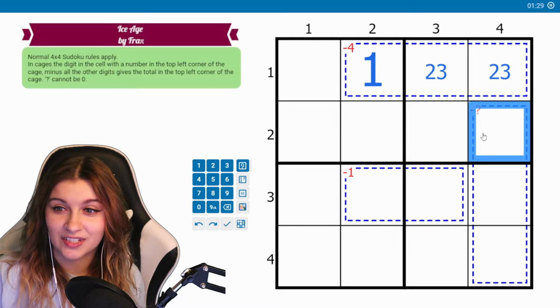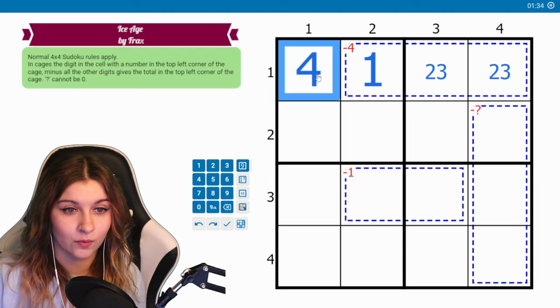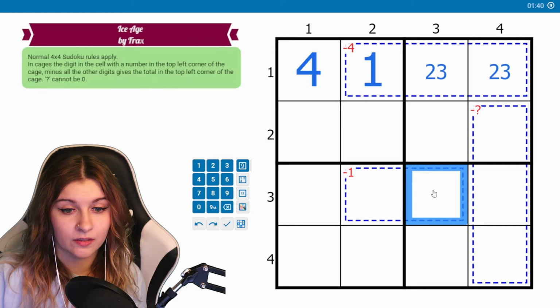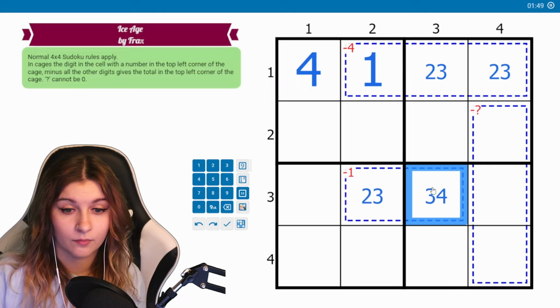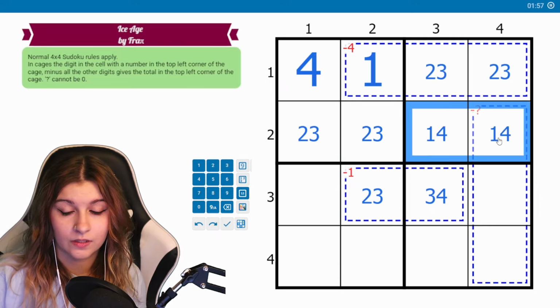This is interesting. It just can't be 0. Okay. We know this is a 4 because of Sudoku rules. Negative 1. This just means that this will be 1 higher than this one, really. So this can't be a 1, but it could be a 2 and then a 3. It could be a 3 and then a 4. That would work. What else do I want to look at? This is going to be a 2, 3. This is going to be a 1, 4.